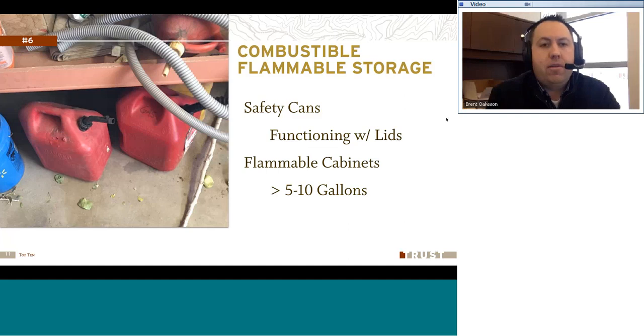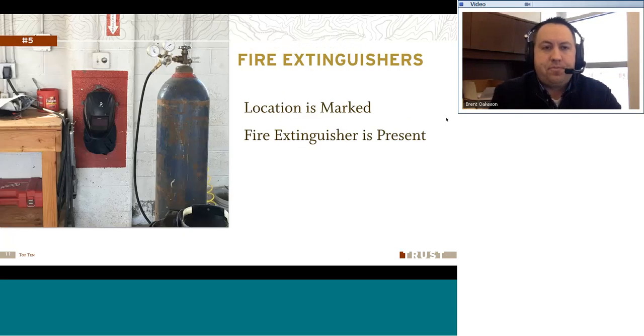This next one here, this is our safety cans. We've seen some things with this where, here you have one that's damaged, missing lids, maybe the lids aren't working properly. So always check that out and make sure they're stored in the right areas. And then as it goes with flammables, if you have 5 gallons of flammable liquids of any type in accumulation, 5 gallons or more, then it would need to be in a flammable cabinet. So watch for that. Your aerosol cans, any flammable liquids, fuels, things like that. If you've got 5 gallons or more, make sure that they're in the cabinets.